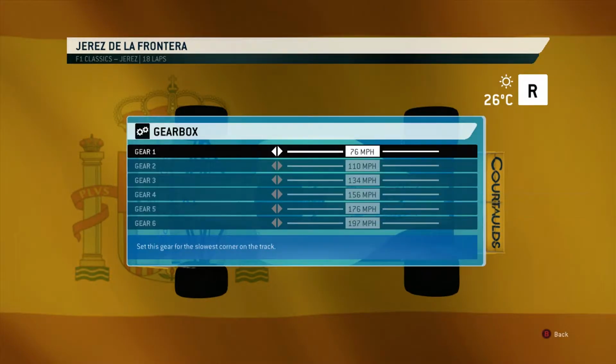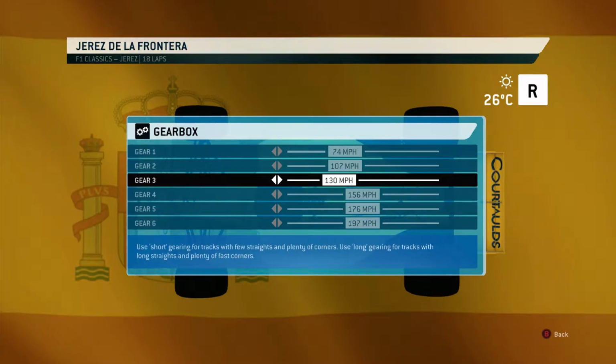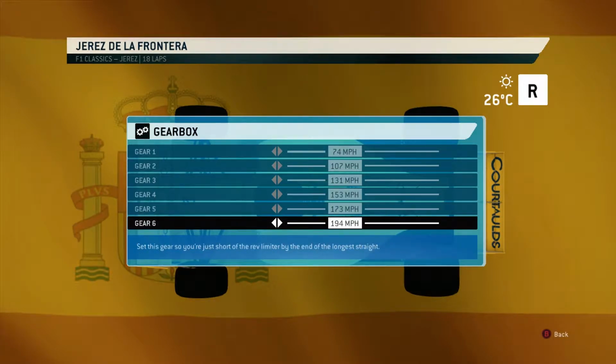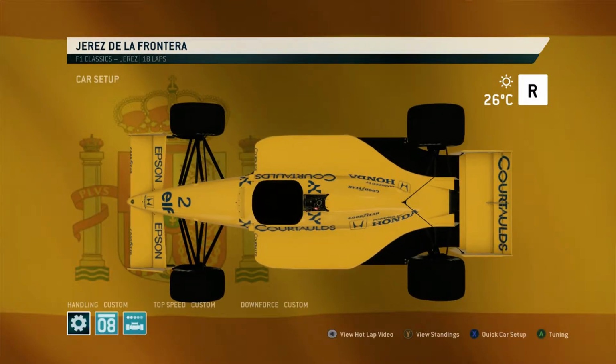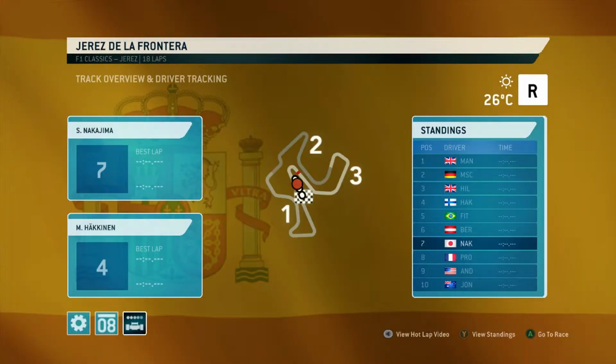But having a look at the setup around this circuit, I wasn't really too sure how the car would handle around here, so I did opt to not take it to particularly extremes at either end of the spectrum, limiting the car to 194 miles an hour, which probably should be very ideal. But here we are then on the grid, ready for the Spanish Grand Prix.